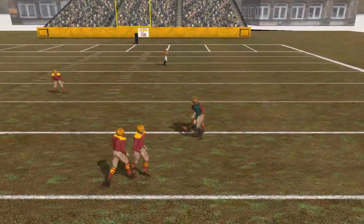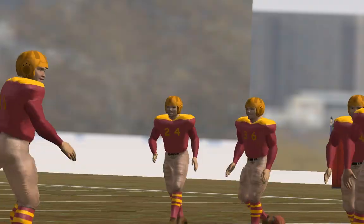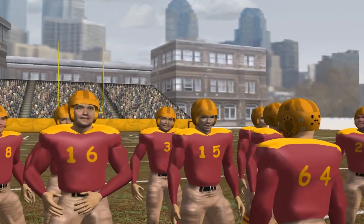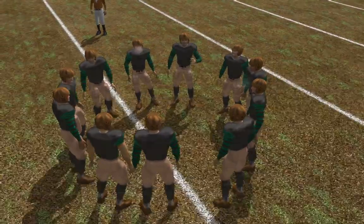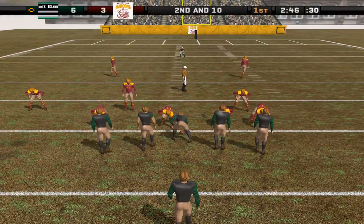With the pass. Ooh, nearly picked off. Smith was the intended receiver on that play. Number 24 with the coverage. Second and 10. Ball on the 40-yard line.